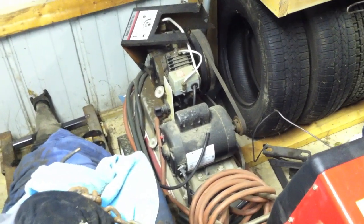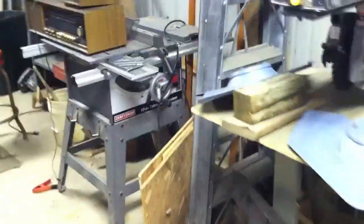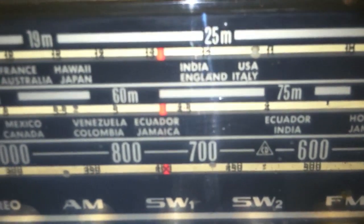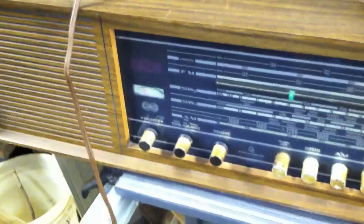My welder. An old non-functioning compressor, well, needs rings. Rip saw, table saw, neat old Grundig radio. I don't know if any of you guys are into this, but this is my grandpa's. I'm going to set that up out here. It's an old Grundig. It's got shortwave, and it gets stations from Italy and India and England and Ecuador and Jamaica and Venezuela and Colombia. Now, I haven't heard radio stations further than South America on this thing, but still pretty cool. Works good. Why, oh why would you want to push a button to activate stereo? I have no idea.